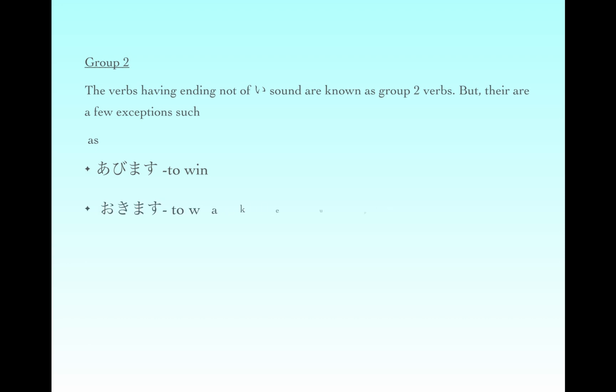Abimasu, okimasu, karimasu, iimasu, miimasu. So now you can see that according to the rule, they should be Group 1 verbs. But as they're exceptions, they are classified as Group 2 verbs.